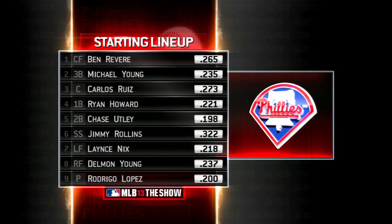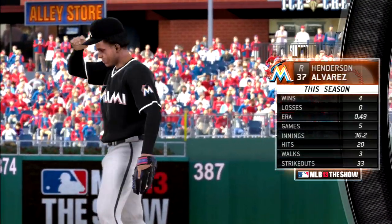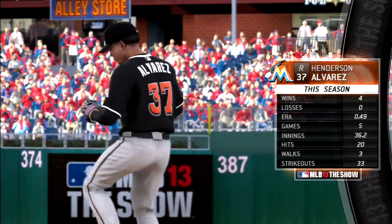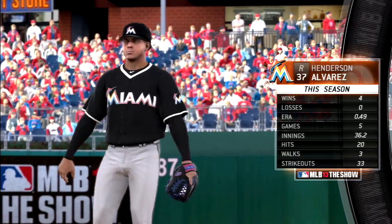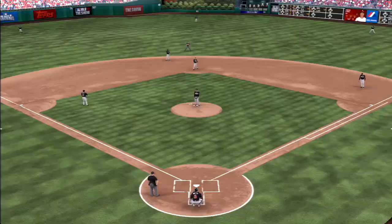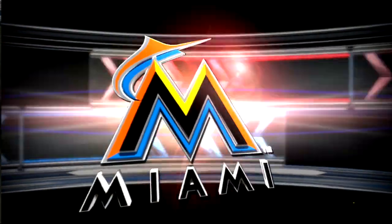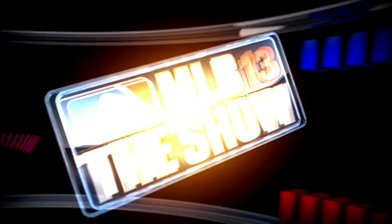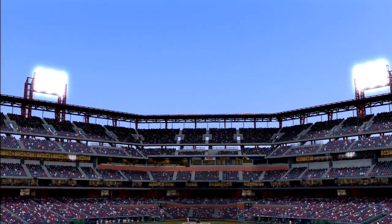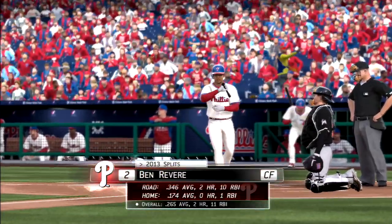Starting lineup for the Phillies is there on your screen. They'll match up against the fellow you see right here, the veteran right-hander Henderson Alvarez. And in the field, the Marlins will align themselves like this. Ben Revere will step in now to lead things off in the home half of the first.